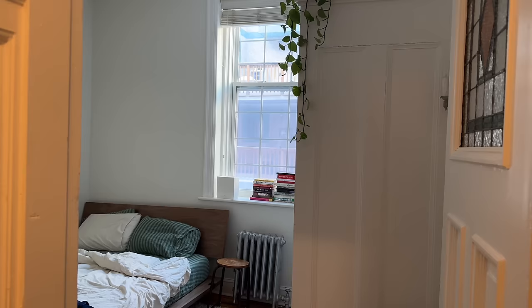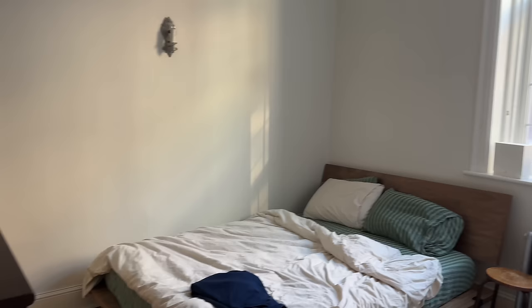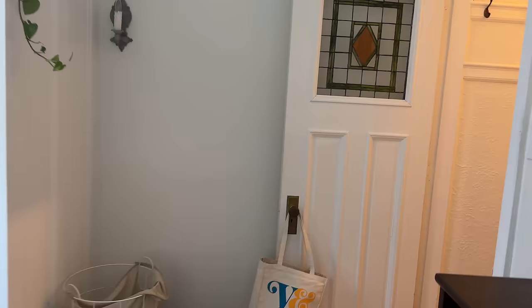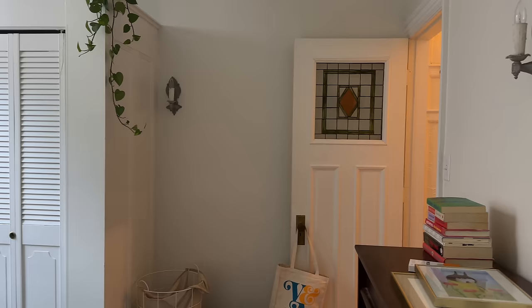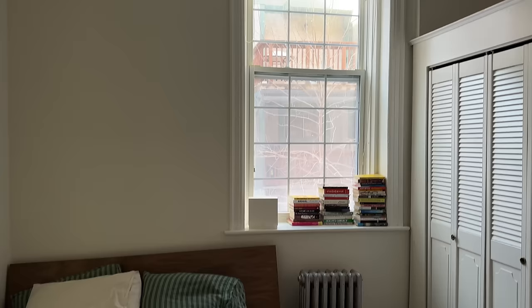Okay, so this is my bedroom, which doesn't look like much, but it's pretty nice. Closet on this wall. Got a little sconce, very into that. The door is there. And then over here, giant closet that's built into the wall. Look at that stained glass window. It's so nice. My bed is on this wall with the biggest window ever. It's so huge. Yeah, I really like my room.